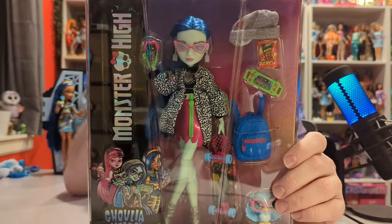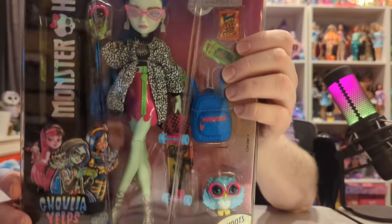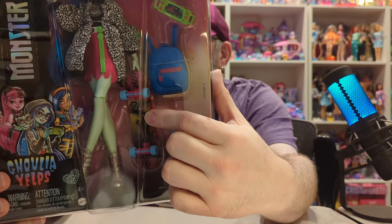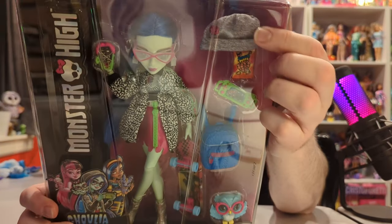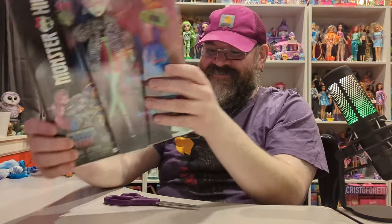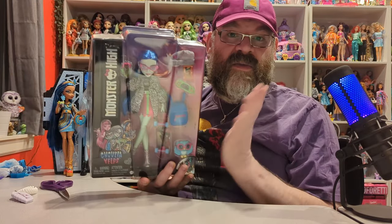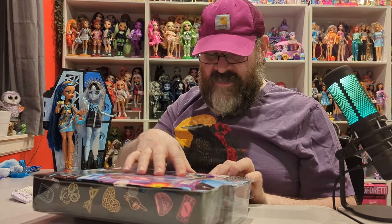And I was a little hesitant to get this doll. I don't particularly like her outfit, I will admit. The owl is adorable. The skateboard is really cool. She comes with, like, a handheld gaming system and a hat. And the hat is actual fabric. Her whole thing is that she's like a zombie. And here is her barcode.